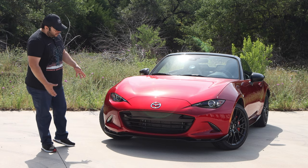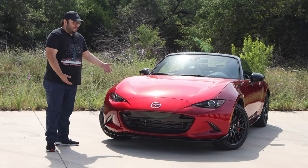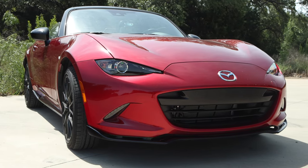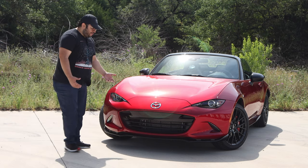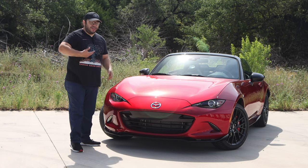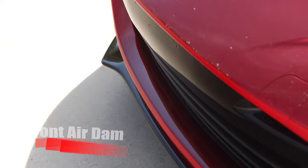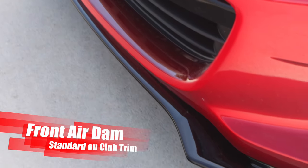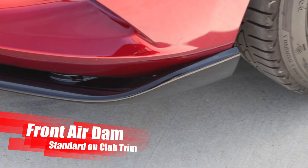So we take a look at the front and we have that smiling face to it. I guess it's like a catfish shark kind of look to it. And this is definitely gonna translate to you as well. This little car is so much fun and it's gonna make you smile as well. Now this is optioned with what they call the front air dam with the red and black combination. It definitely is a good look to it.